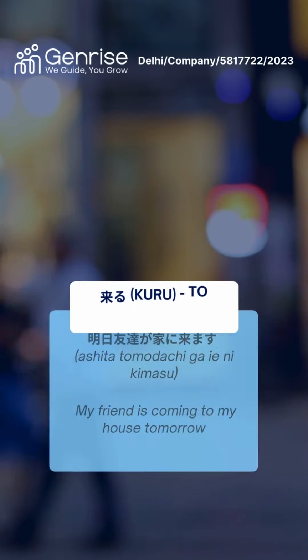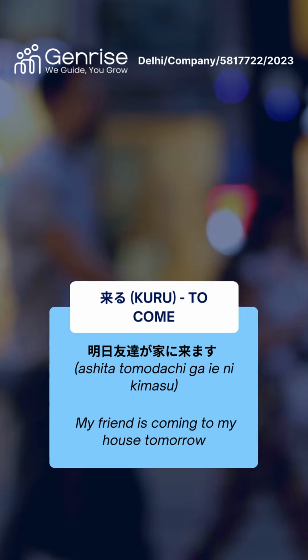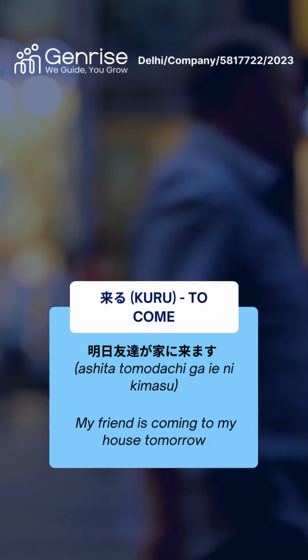Moving on, we have kuru, meaning to come. For instance, ashita tomodachi ga ie ni kimasu means my friend is coming to my house tomorrow.